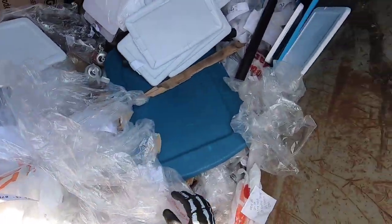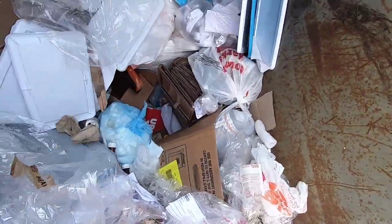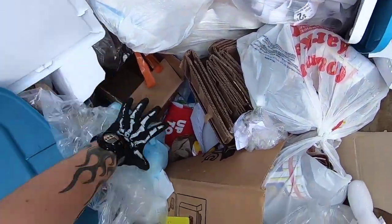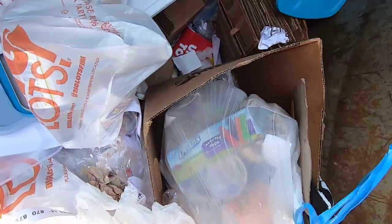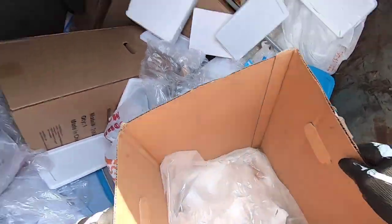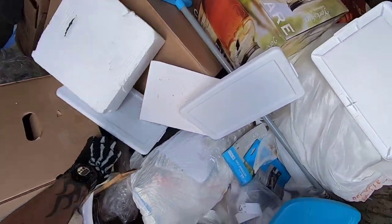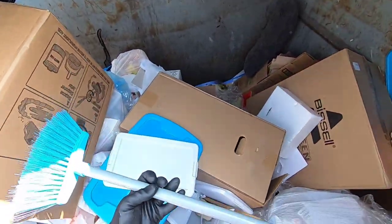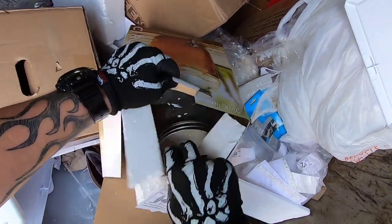Trash can lid. Maybe we'll find the trash can in here somewhere. Here's the poles to that shelving unit. I don't think that's all of them though, but I have extras at home, so that's no big deal. Popsicle, that's all trash. There's another one. Little broom. Oh no. This is definitely broken. Dang.